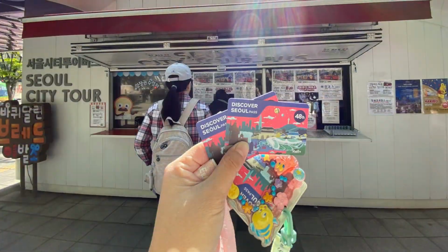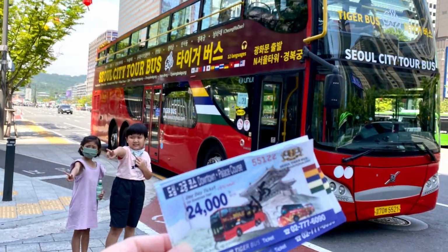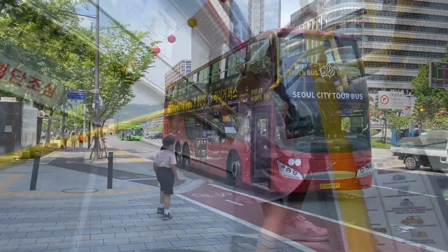Next, we use our Discover Seoul Pass to redeem the Seoul City Tour Bus ticket. This allows us to hop on and hop off around the city.